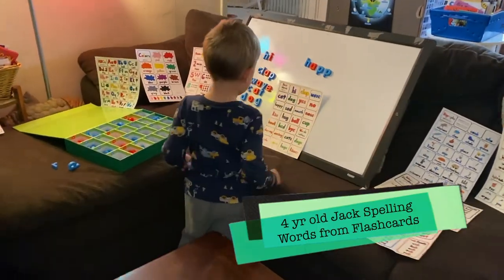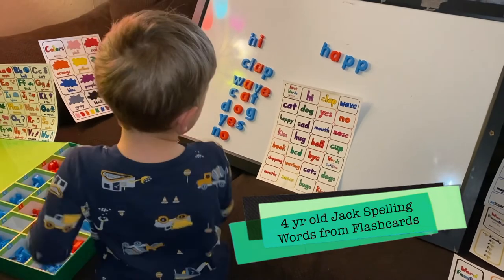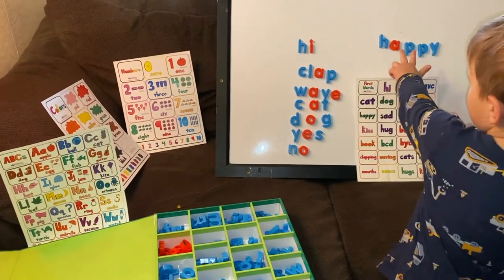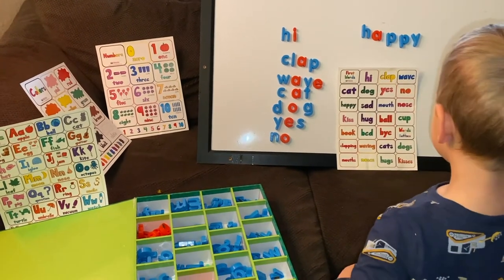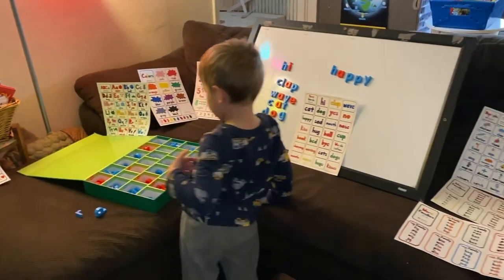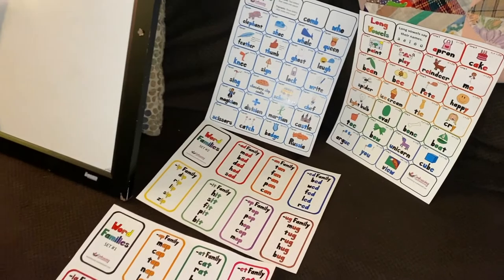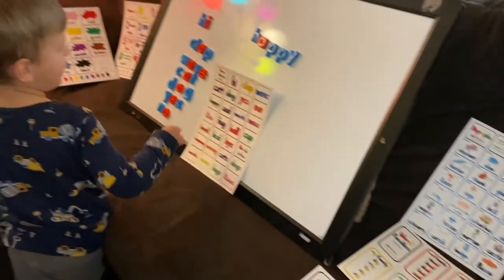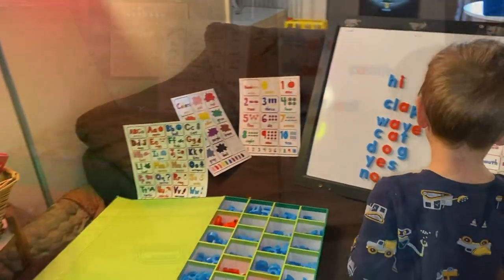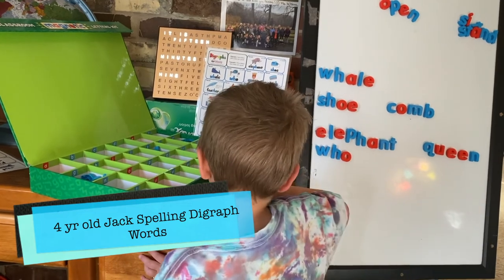Are you spelling your words? Good job. I'm spelling happy. Oh, I love it. This is happy. Very good. Now for sad. These are all my posters. Now for it. Spell. I need the A now. Now I just need the D. Good job spelling comb.